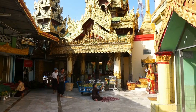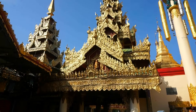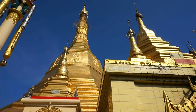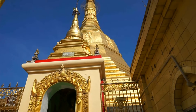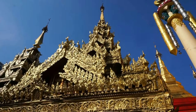Okay, I'm now inside Sule Pagoda. And here we find the magnificent architecture of this 2,000-year-old pagoda. And it looks absolutely incredibly spectacular. It shines. The gold of the pagoda shines under the sunshine and with the blue skies behind it. Look at it. You can stay here for hours and view this magnificent temple or pagoda so that you don't forget it.